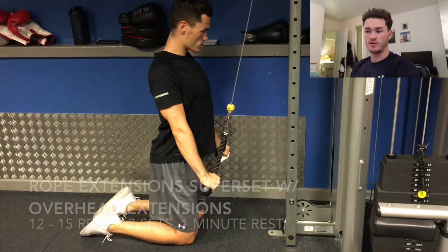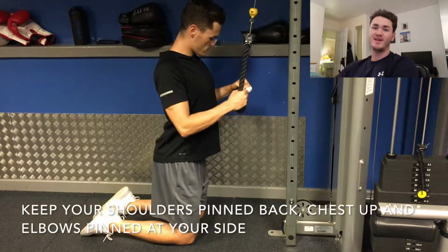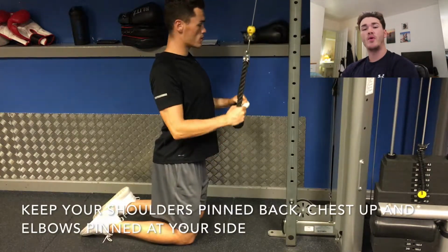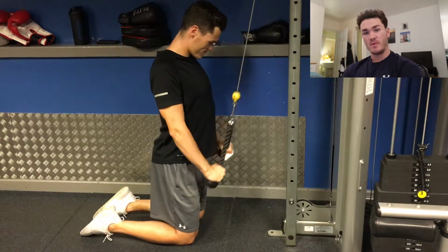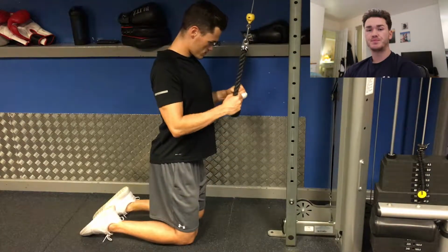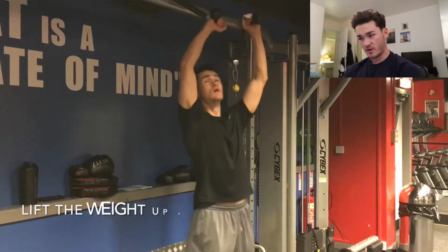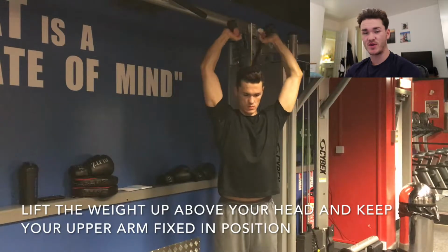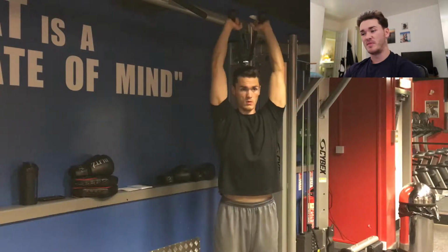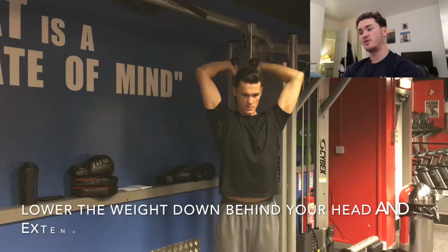Rope extensions. This exercise with the cable machine, people tend to do standing up. The problem with standing up, again, for a lot of people, is they use too much momentum to bring the weight down. So when you're kneeling down, if you look now, my body is not moving at all. It's just my hands bringing the weight down to my hips and back up. Simple.